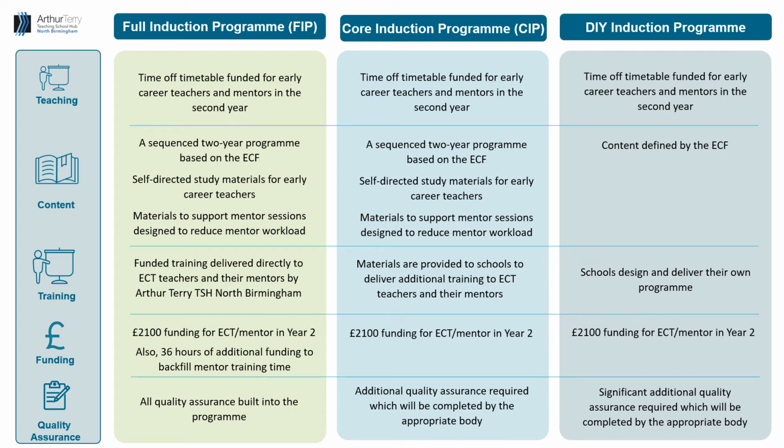This short guide covers the 3 different ways that schools can approach delivery of the Early Career Framework, which remember is statutory for schools from September 2021. And this shows exactly what options of support are available to schools to help them deliver this. Schools can, but don't have to, access all of the Early Career Framework materials through Teaching School Hubs. It will be the choice of each school which option they take up.